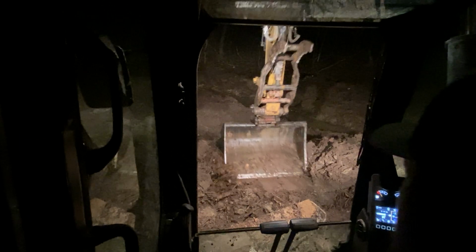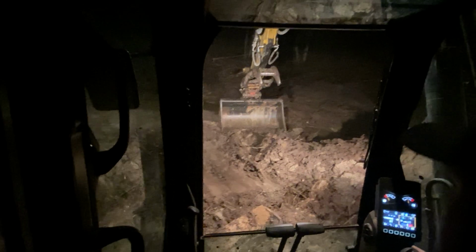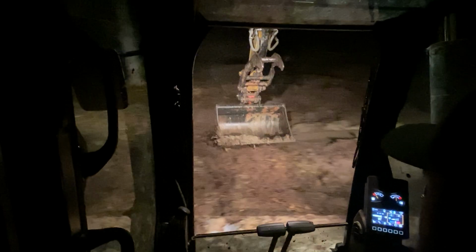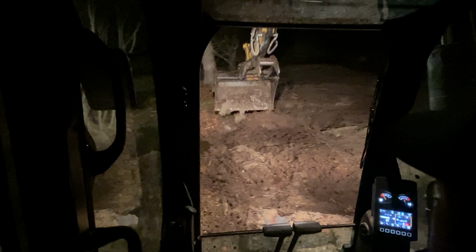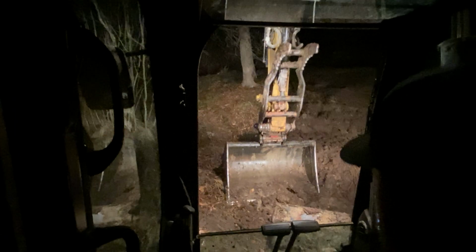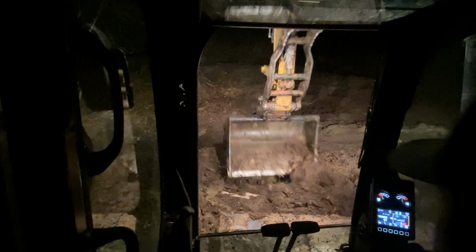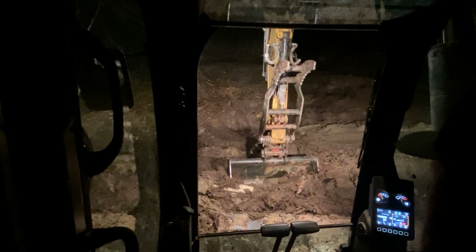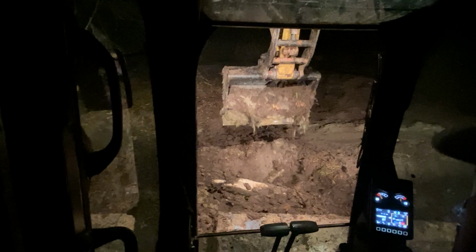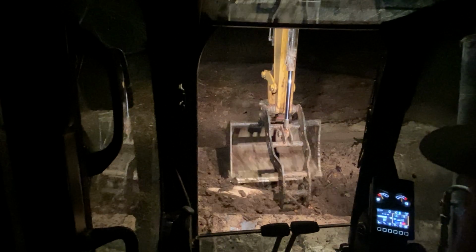The actual grapple part of it, as far as it holding on to stuff, is great. The curve in it is really good. See, here's one of them situations where you gotta kind of find the log after you drive across it, because it sinks in.